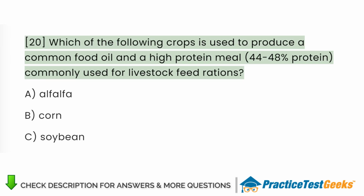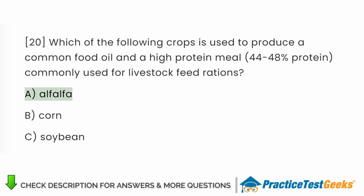Which of the following crops is used to produce a common food oil and a high protein meal, 44-48% protein, commonly used for livestock feed rations? A. Alfalfa. B. Corn. C. Soybean.